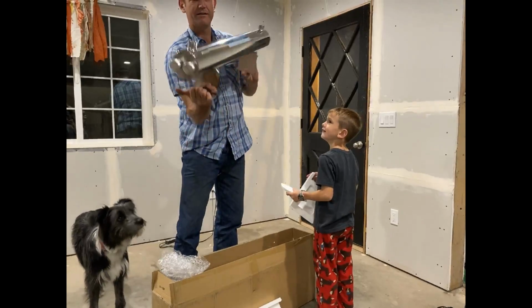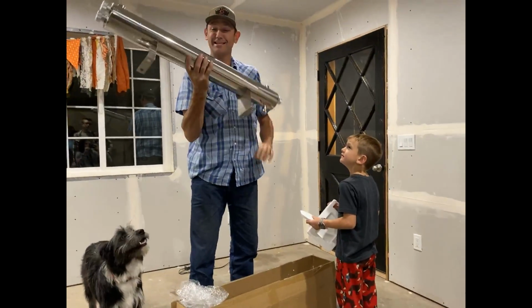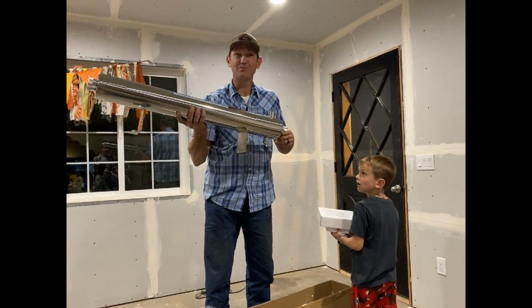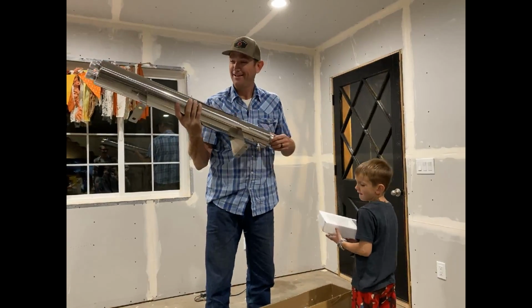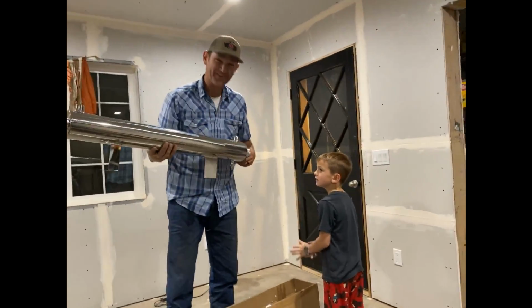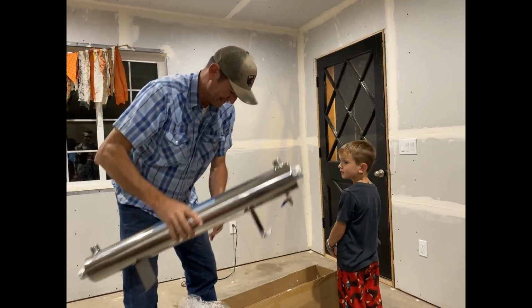What is that? This is Dad's new turbo! All it requires is 1.21 gigawatts. It's the flex capacitor. I don't know what that means. You don't even know what that is. It's from Back to the Future.